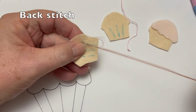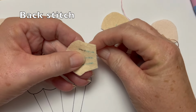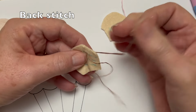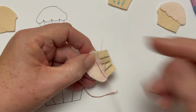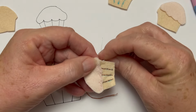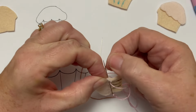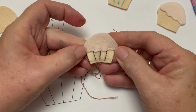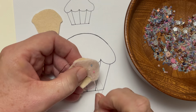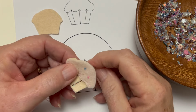Use backstitch to embroider the lines of the patty cake paper. Running stitch the pink icing to the base of your cake. What's a cupcake without sprinkles, right? Use tiny little beads to add a lovely colourful sprinkle to your cupcake.